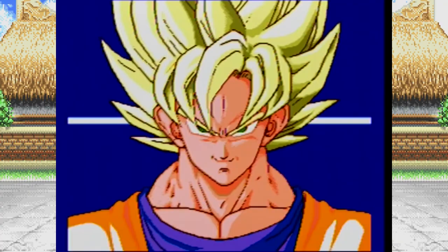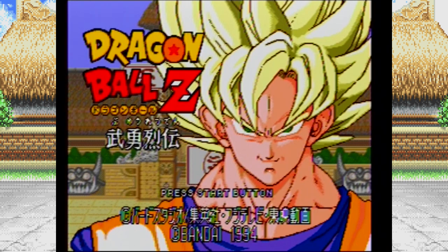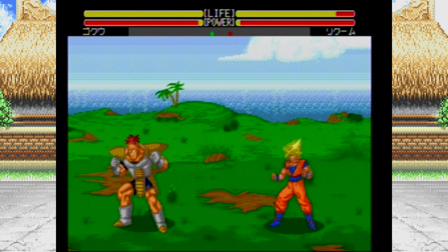Dragon Ball Z Buyu Retsuden, or Extreme Tale of Valor, was developed and published by Bandai for the Sega Mega Drive in Japan in April 1994. While the Super Famicom got seven different Dragon Ball games, the Mega Drive got just this one. The game is based on the Super Butōden playstyle, featuring big super moves, two planes of battle, and large arenas with split screen once you get far enough away from your opponent.